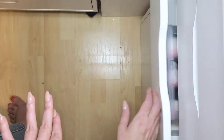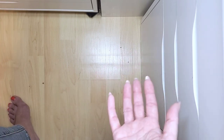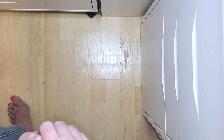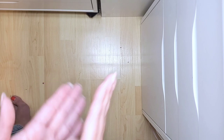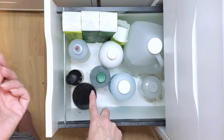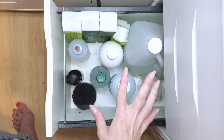Now, the bottom drawer is not a pretty drawer. It is going to be kind of dirty. I have not cleaned it out. But I wanted to give you a real tour of my room. I didn't want to be fake and present it like my room is immaculate and perfect every single day, because I feel like that's not real. So, the bottom of this drawer needs to be wiped out very, very badly. So ignore that, but this is real life, people.